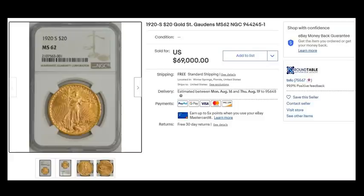So let's figure maybe 20,000 pieces are left available, if not less. It's anybody's guess. This is another TNFC sale. They're in Florida, of course. 69 grand, man. On any other High Rollers report, this would probably be the top coin.